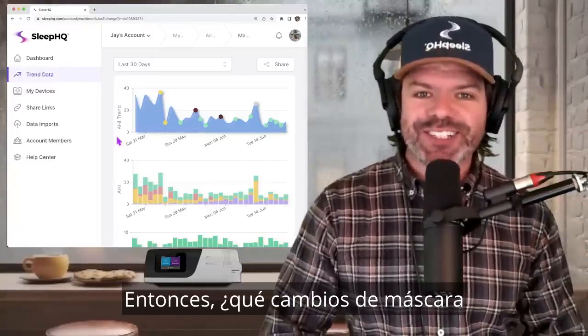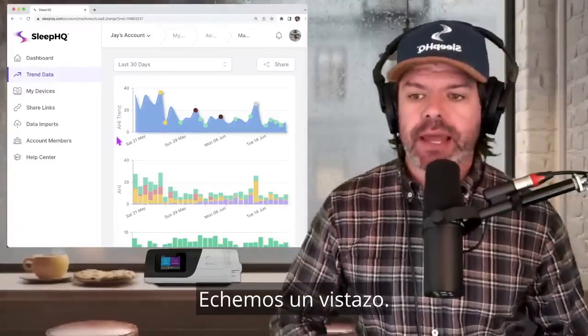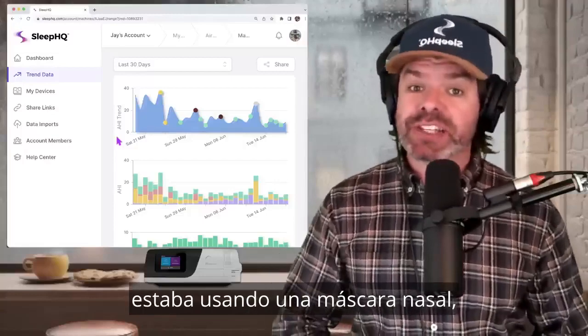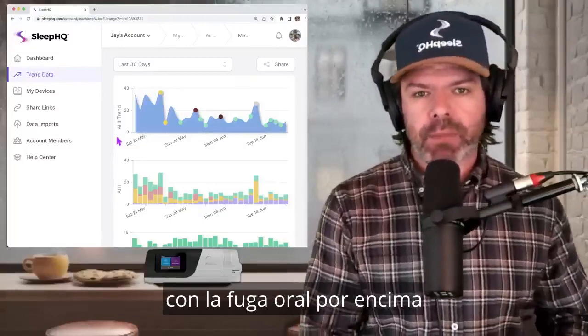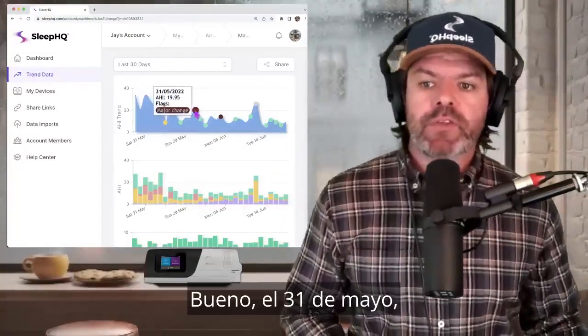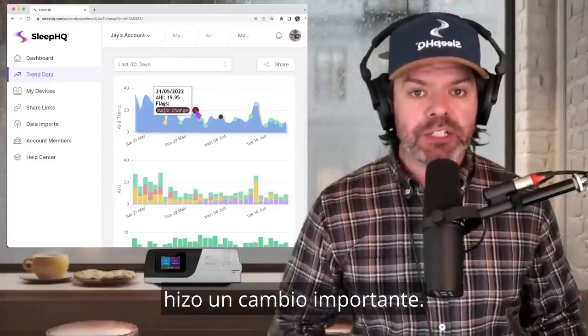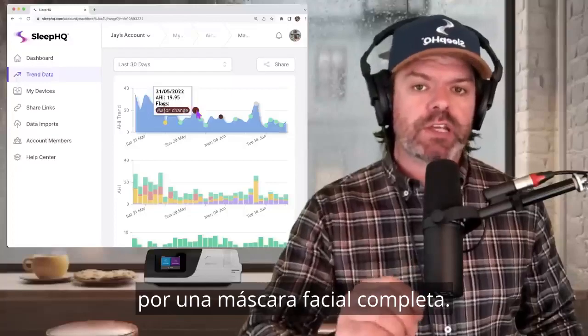So what mask changes has Jay made over the last month, and how have they affected his therapy? Let's take a look. Now, we know in the beginning he was using that nasal mask, and he was having a lot of problems with mouth leak above sort of 10 centimeters of pressure. Well, on the 31st of May, he did a major change, and that was he switched up his nasal mask for a full face mask.